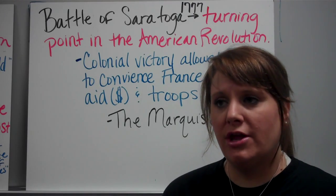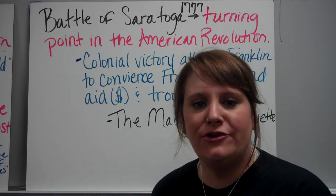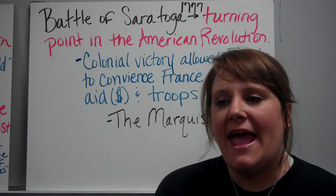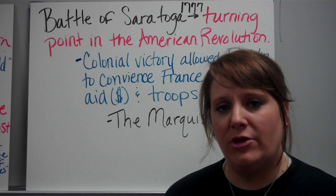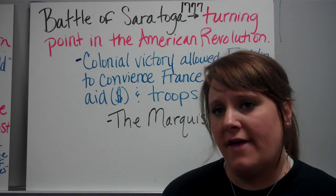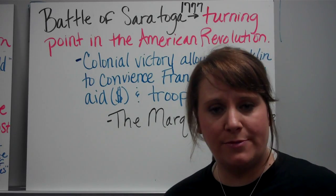One of the most important men that came over to help us was a general by the name of the Marquis de Lafayette. Marquis de Lafayette was only 19 years old, and he was a wealthy man in France, and he came over and was very skilled in his abilities to lead men. George Washington fell in love with Marquis de Lafayette. He considered him his son. Marquis de Lafayette really respected George Washington.